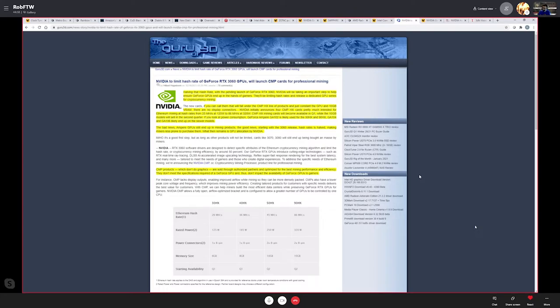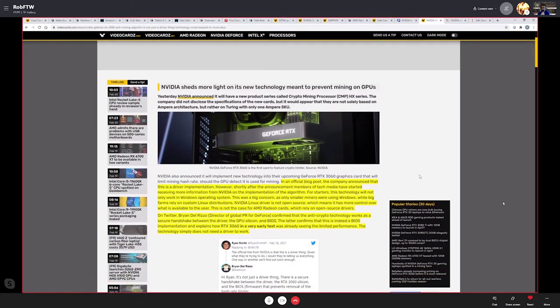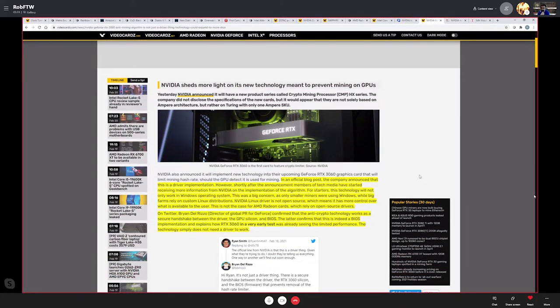Basically, NVIDIA initially said it's just a software update from a driver perspective to halve the hash rate. But they updated that statement. In an official blog post, this comes from videocards.com, the company announced that this is a driver implementation. However, shortly after the announcement, members of the tech media started receiving more information from NVIDIA regarding the implementation. For starters, this technology will not only work for a Windows operating system, but will also work for Linux.